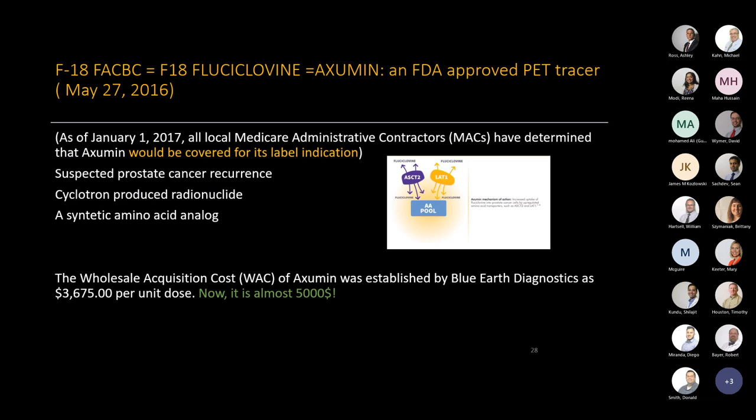Let's talk about Axumin. We were so excited when Axumin was first approved. It was May 2016, and we were expecting that PSMA would be approved soon too, but it took about 5 years after this. And it was said it would be covered for its label indication, and the label indication was biochemical recurrence. Although in our practice here at Northwestern, it is not used for biochemical recurrence all the time.